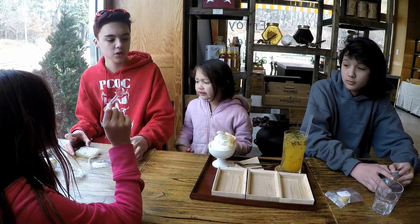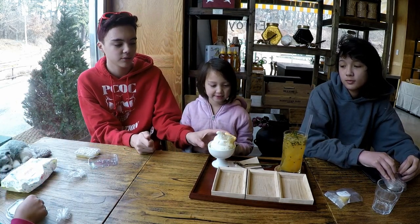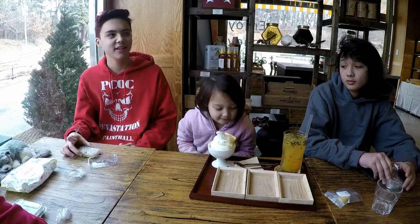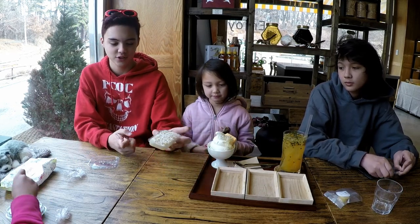So what do we got? Honey. Really? So she got honey ice cream with honeycomb on it. Like that, and it comes with a little cookie. And then we got just straight up honeycomb because we really wanted to try it.